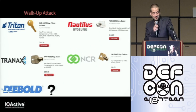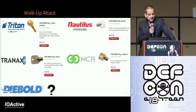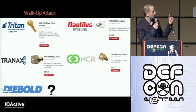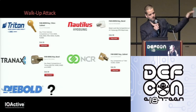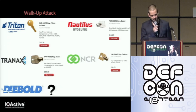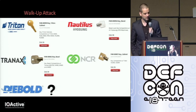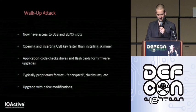And this is standard practice, as you can see. And like everything else on the internet, they're easily available to add to cart. And you can get keys for pretty much every major vendor. So one key, say, will open all the models from that same manufacturer, the cabinet. Now, funnily enough, the debug keys used to be available last year, but they've somehow vanished.